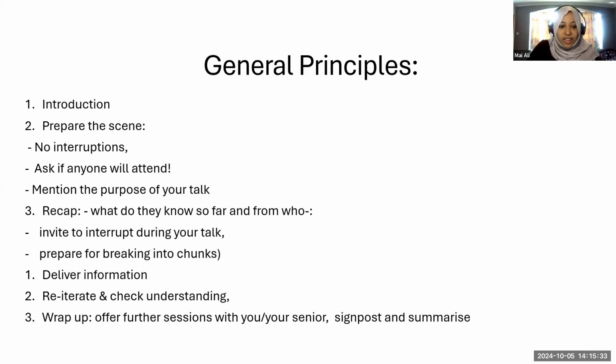Again, this point is not really necessary to be done at this stage. You can leave it for later, but I'd like to say it earlier, just to make sure it's out of my mind. That's inviting parents to interrupt you and ask questions in the middle of your information delivery. Just make sure you're not ignoring that bit, and you tick the box for it, that you are allowing parents into your conversation.